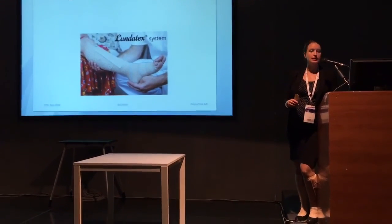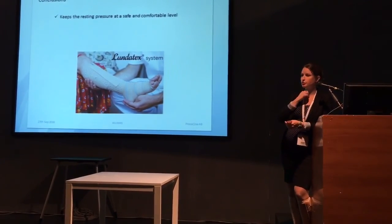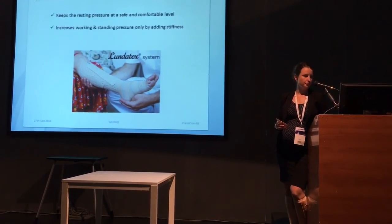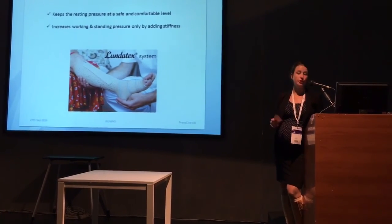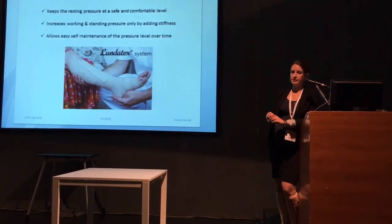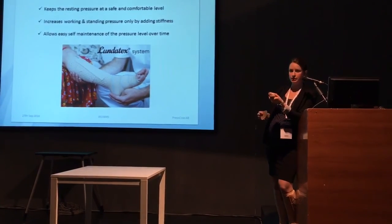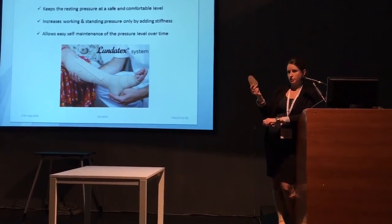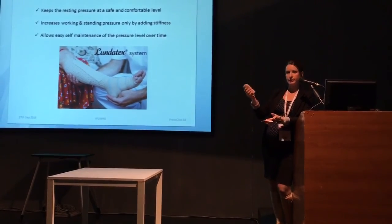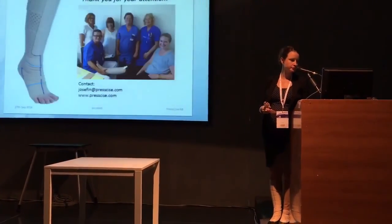So the conclusion is that this product keeps the resting pressure at a safe and also comfortable level, so that it could be suitable for, for example, patients with mixed ulcers or diabetes. It also increases the working and standing pressure only by adding the stiffness. And it also allows easy self-maintenance over time. I could also say that the bandage is a single-use product, and the patches are washable. So you can buy a start kit, and then you have single-use bandages that you can change each week and then reuse the Velcro products.